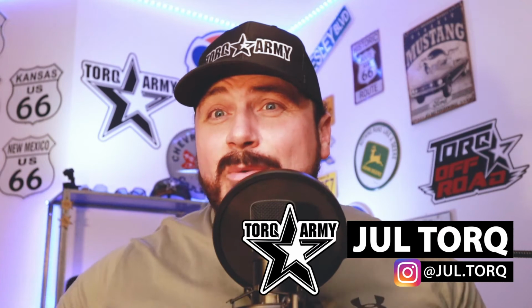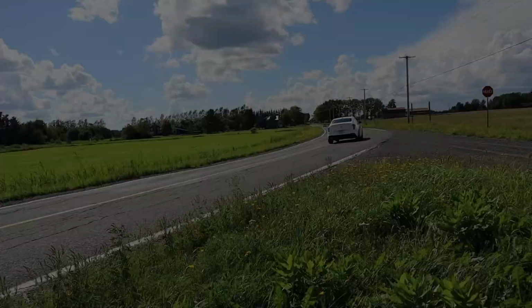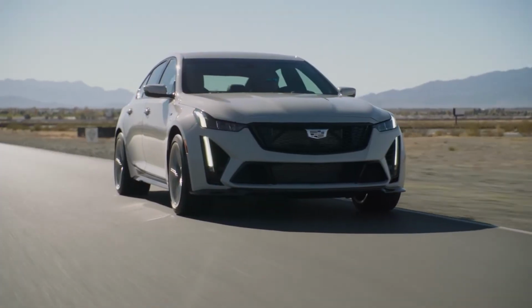So the new Blackwings are the pinnacle of performance for Cadillac. If you watch my reviews about the CT4-V and also the CT5-V I drove previously this summer, those new V-Series are really toned down versions compared to the previous models like the ATS-V and also the CTS-V. These were more powerful. The new ones are less powerful. So now we've got two versions of V-Series, two levels of performance, I could say. We've got the V's and also the V Blackwing now.